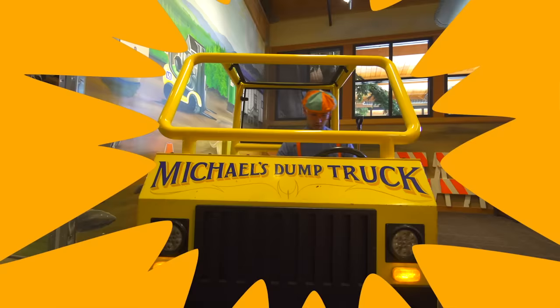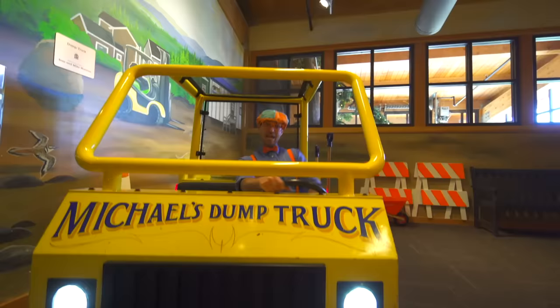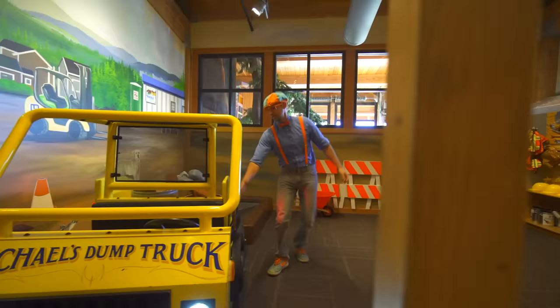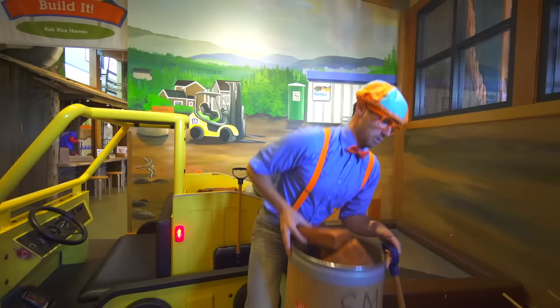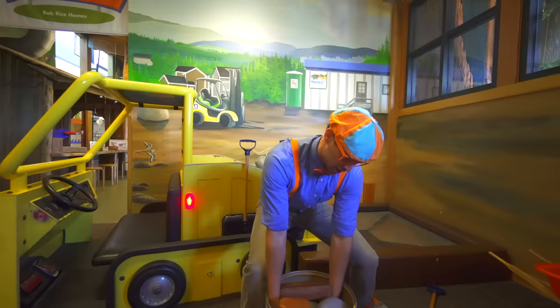Wow! Oh, we're driving to the job site! Here we go! Beep, beep, beep, beep, beep! Okay, now that we're at the job site, whoa! We need to grab our tools, like the shovel, and look at that heavy brick, and this giant boulder.